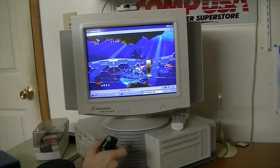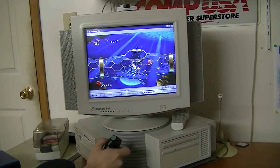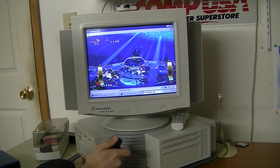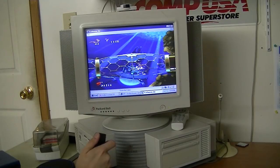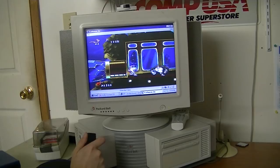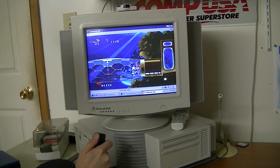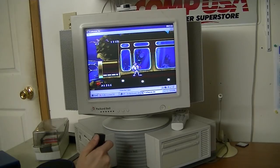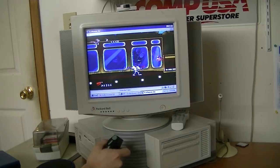Ew. I love this game. It doesn't take itself seriously. That's why I love it so much. And of course, this is the special edition, which gives you the CD audio tracks and the Big Broody level, which is actually my favorite level in this game. Okay, that thing went away.